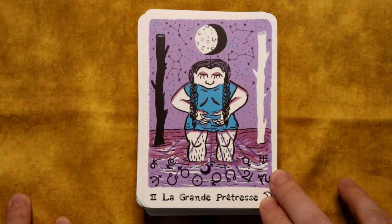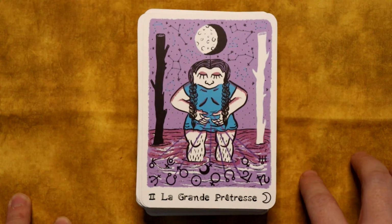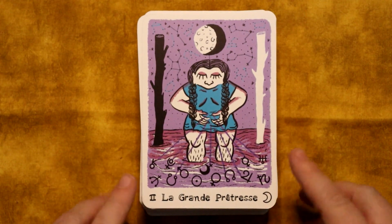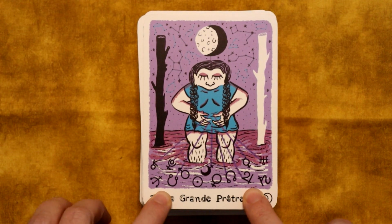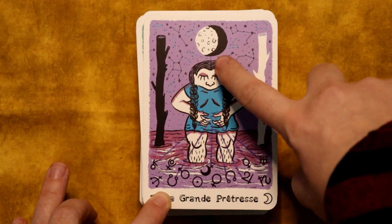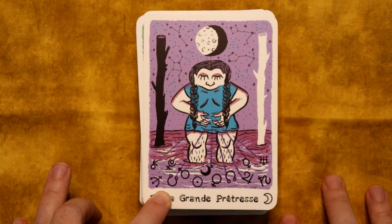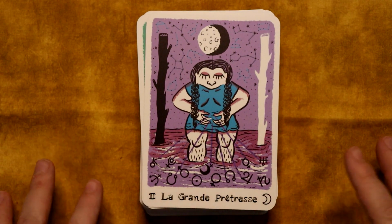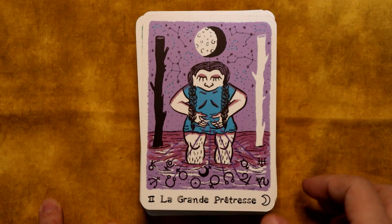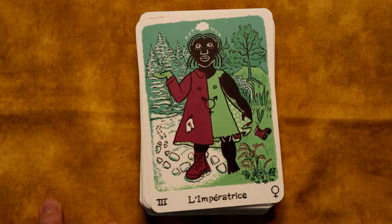The High Priestess. I will say something that stood out for me about this deck: I love a deck with lots of leg hair depicted. I personally appreciate that. I feel included when I see a representation like this. And we see here all of these astrological glyphs connecting to the center of this figure, and a line connecting the figure to the moon. So we get a sense of intuition, of particular kinds of knowledge in this card that represents the High Priestess.